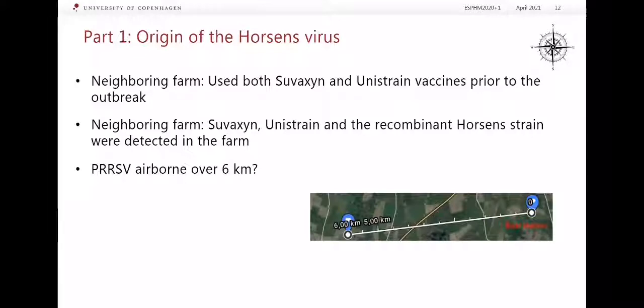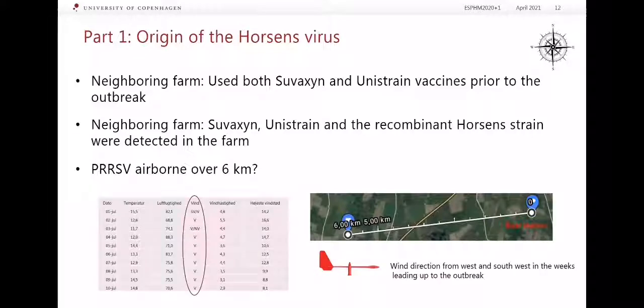We don't know, but if we look at the data obtained in the weeks prior to the outbreak in the boar station, we see that the wind direction was actually from the west and southwest. So it may be a possibility that PRRS was infecting the boar station through air.